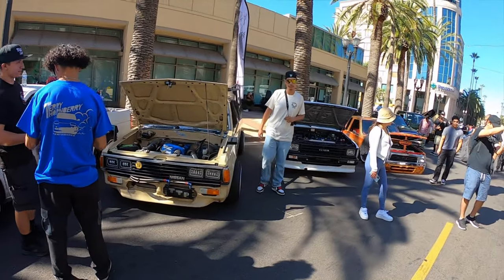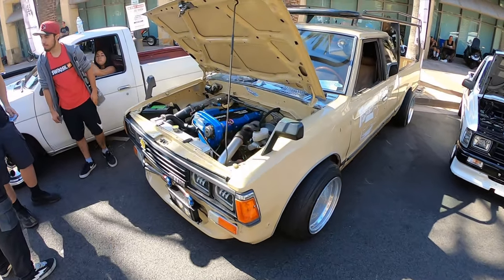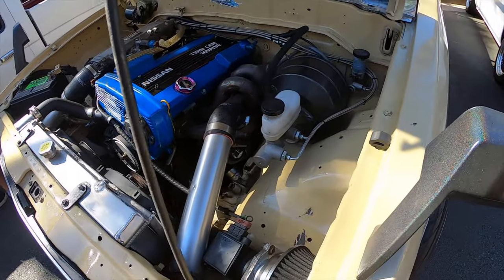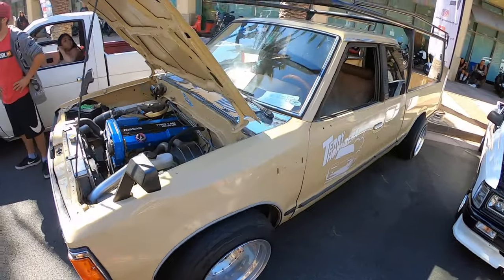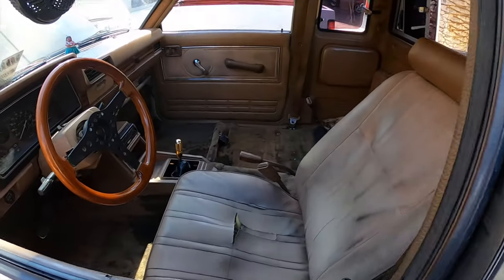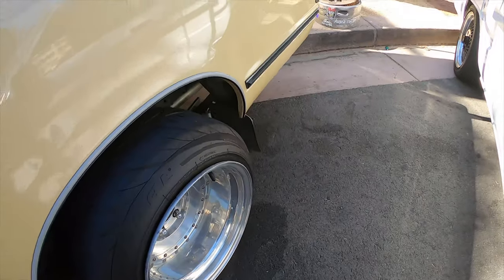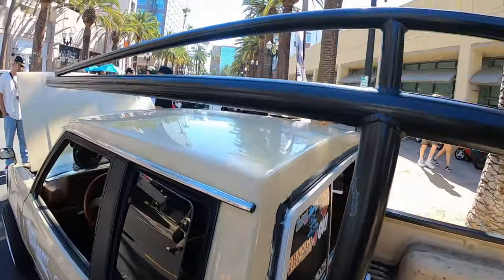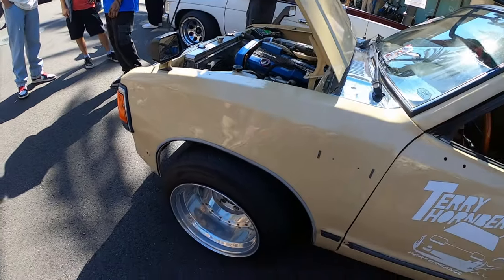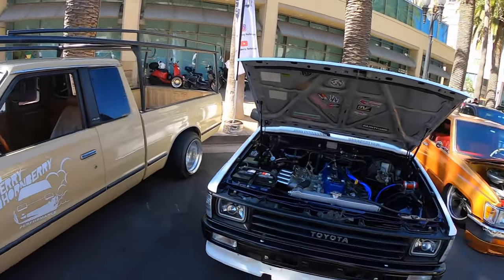Let me see. I'm just kind of skipping through this. There's quite a bit of people. Ooh, wow. Yes. Oh, nice. That's cool. Man, that's cool. I like that. Looks like he drifts it, so I really like that he has the bar on top. Very, very nice. Super cool. Here you go. Man, I like that a lot.